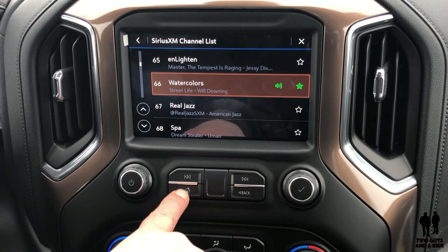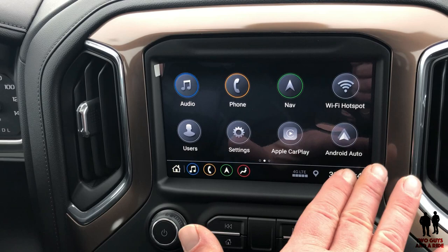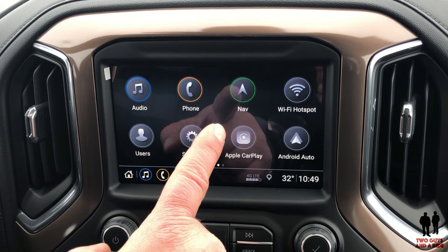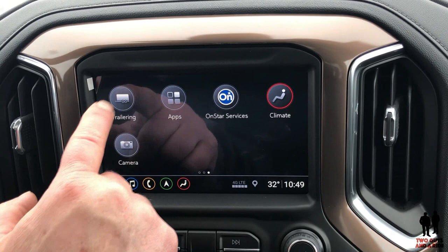So over here, if I go to home, this brings us to our main screen. This is a beautiful high definition 8-inch screen. And so you've got all of your basic things here. You do have Apple CarPlay, you have Android Auto, you've got a hotspot. It does come with navigation. And then of course you can scroll through the screen. There was navigation that was on. And then you do have a trailering mode.